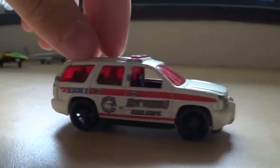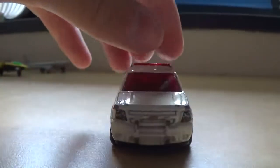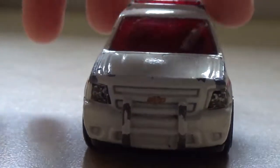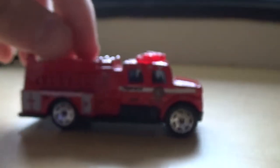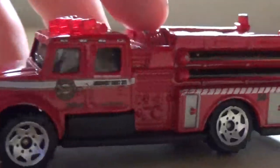Here we've got a Tahoe. Metal body. Painted details on the front, but not the back. We've got another International pumper truck with the old fire district logo. And a vector light bar with all of its pieces still there.